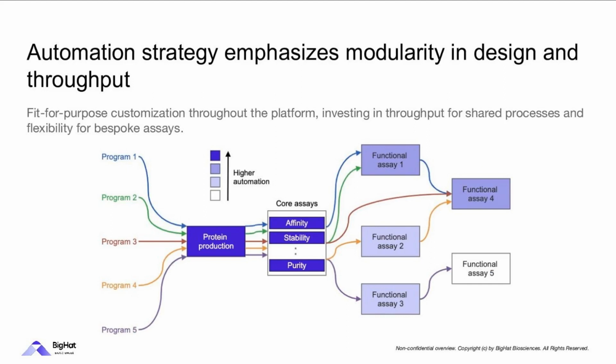So part of our platform's value proposition is that we can easily accommodate and scale programs and assays within these programs. And that allows us to go after the most promising targets and partnerships. As you can see in the slide, program workflows, and you're showing 5 here, they will converge on some aspects, like protein production. They might share a certain set of core assays, but then they will diverge for certain program-specific functional assays. And our automation suite reflects this.